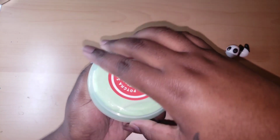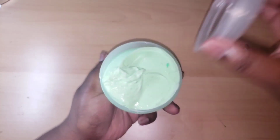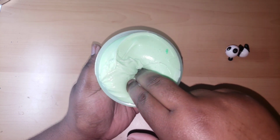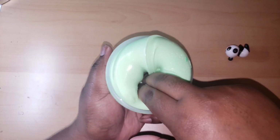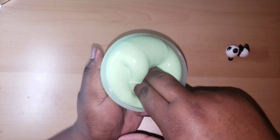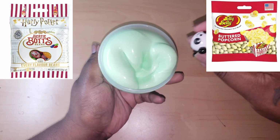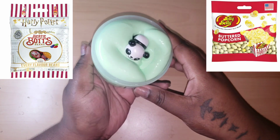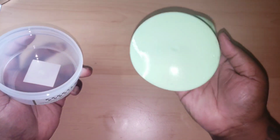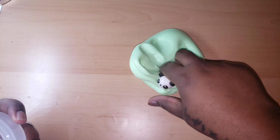So when I opened the container, I could tell that this slime is going to be super thick. But also when I opened the container, I can tell that I did not like the smell. I don't know if it's the pandan leaf scent or the sweet milk, but I don't like it. It smells like the popcorn jelly beans from the Bertie Bott's jelly beans, or the jelly beans that come from the Harry Potter movies. I don't know, but I wasn't feeling the scent. It was thick and glossy, though, I can say that.